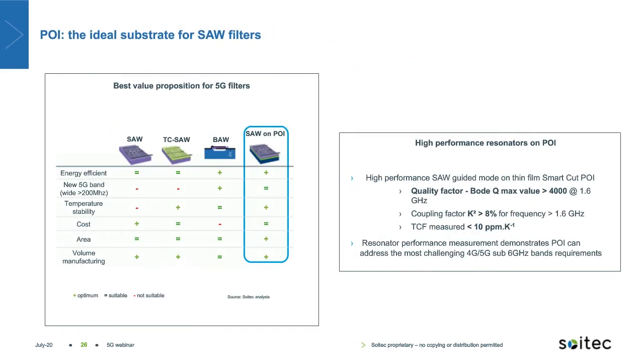5G is also more complex, and in order to support the more advanced 5G requirements, filters have to improve beyond what the current solutions allow, more specifically on frequency stability over temperature, bandwidth, power consumption, and quality factor. Filters use different design technologies today.